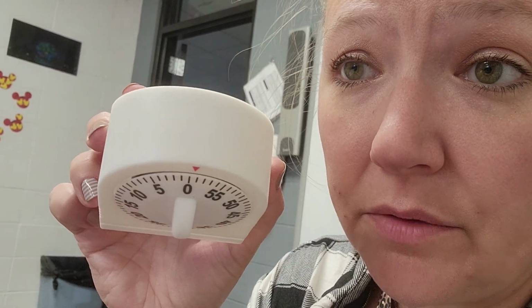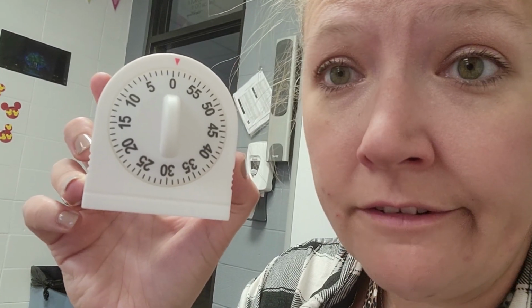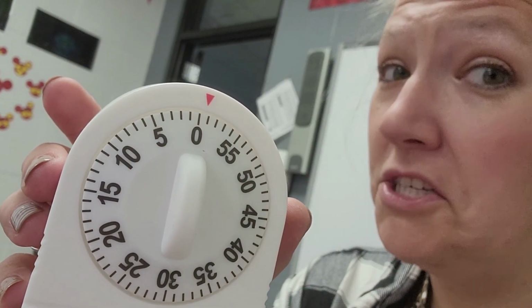All right, new update on the timer. I was able to successfully peel all the hot glue off because it doesn't even ding when it's done. It just stops ticking. How are they supposed to know they're done? So yeah, this is 100% going back to Walmart. Like, why? You could earlier hear the little thing rattling around, but no, you hear it ticking. And then it just stops ticking. So yeah, it's not going to work for me.